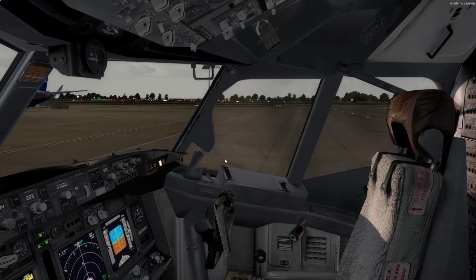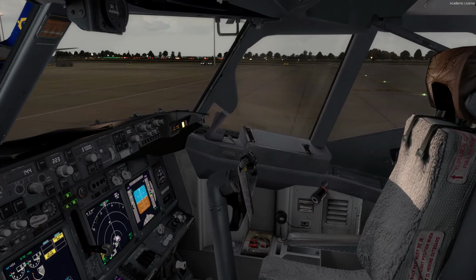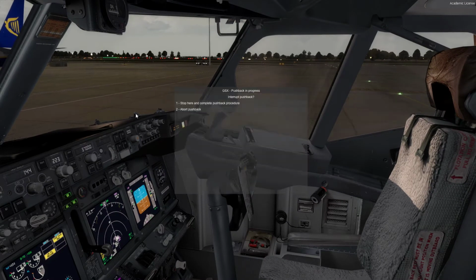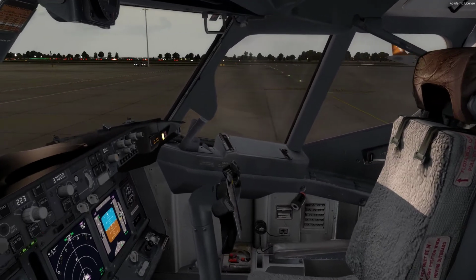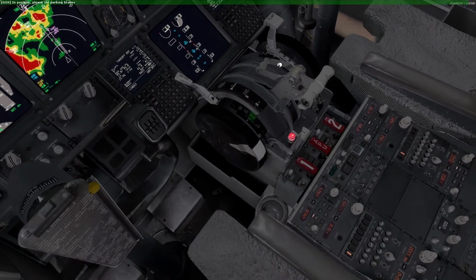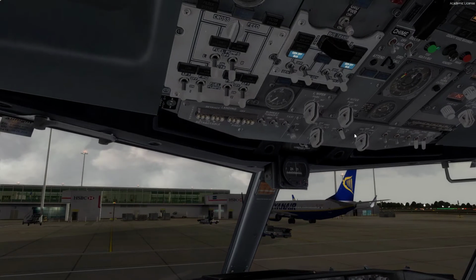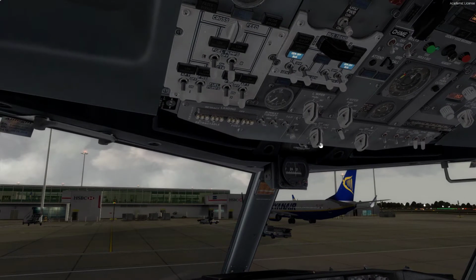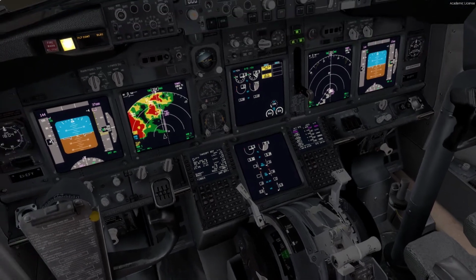So that noise loss once again. It wasn't that too long. Right. We're probably going to tell GSX to stop here because we might actually hit an aircraft behind us, that EasyJet right there. They won't be happy if we do that. Parking brakes are set. Just did it on my yoke. Right. Engine 2 has started up, so it's going to start engine number 1. Wait for an N2 of 25%.